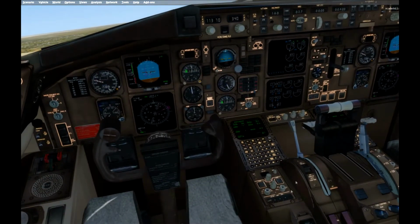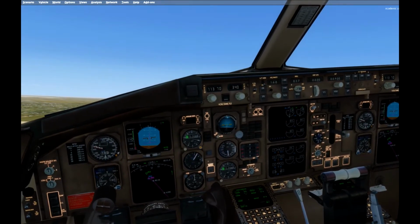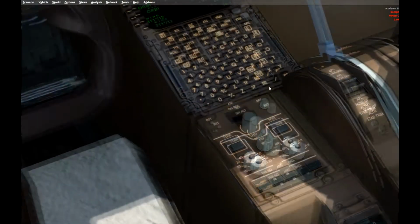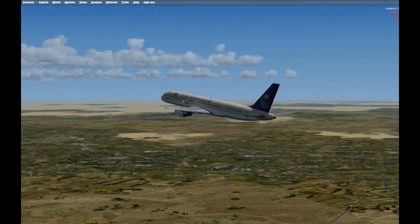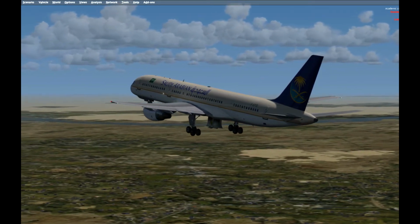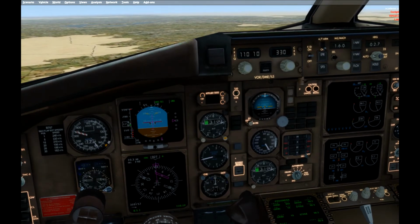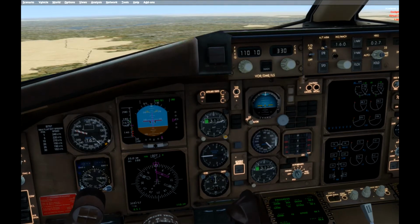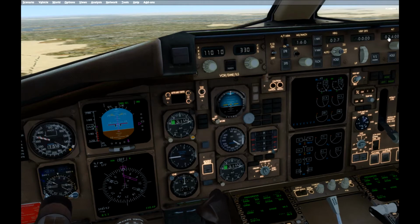Alright, I'm in a pattern here. Alright, that should do it. Another notch of flaps. Gear down. We're at flaps 2. Another notch of flaps. Okay, there we go. Need to be going down a little bit.